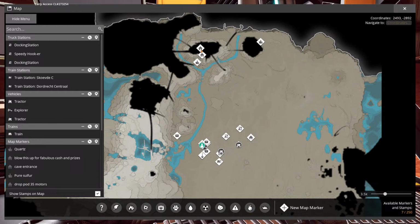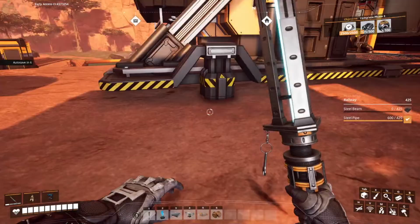Blow this up for fabulous cash and prizes. I think we already did that. But I'll tell you what, let's go get in the car, see if we have any cargo space, go get us some sulfur.